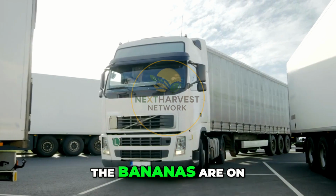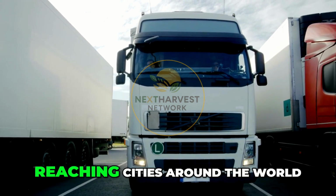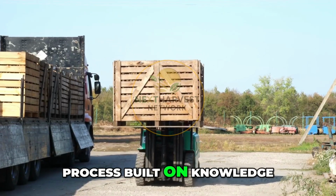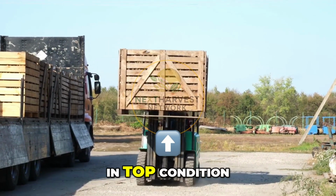From there, the bananas are on their way, moving by truck to a nearby port, then loaded into refrigerated ships that will cross oceans, reaching cities around the world. Every mile they travel is part of a process built on knowledge passed down for generations, combined with modern tools and careful handling to ensure every banana arrives in top condition.